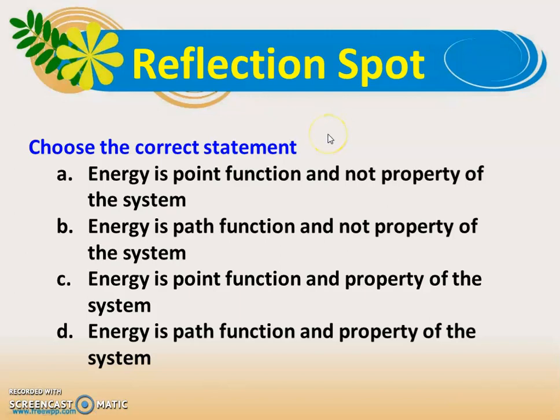So we have a reflections part. Choose the correct statement. There are four statements. Energy is a point function, not property of the system. Energy is path function, not property of the system. Energy is a point function, property of the system. Energy is a path function, property of the system. So the correct option is energy is point function and property of the system. If you have selected this, you are correct.